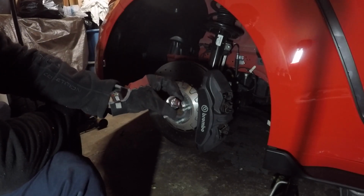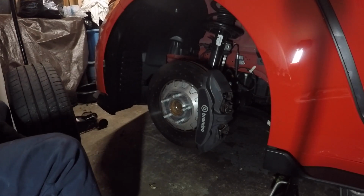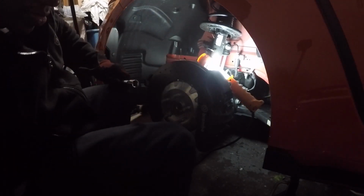Messed up my lug nut, banging it. Doesn't matter. I think I'm going to have to do spacers on this anyway, so gotta change those. And that's a massive brake, boy. Look at that brake. Trying to disconnect all the magnetized sensors and brake lines and move those out of the way.